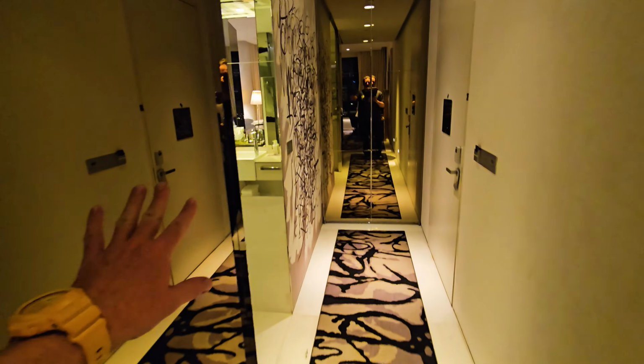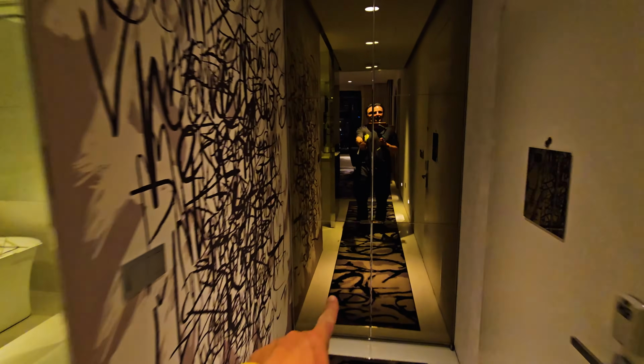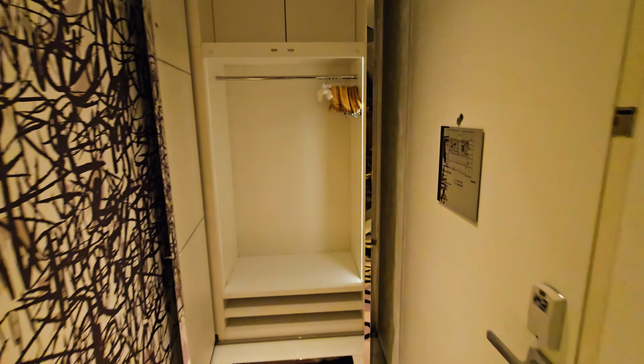All right, so then if we go over to the front door, the bathroom's gonna be here just to the left, which we'll go into, but there's a second closet right here. So if you're here for a long time, you got a lot of clothes or something, you will have a lot of places to store your stuff in closets.